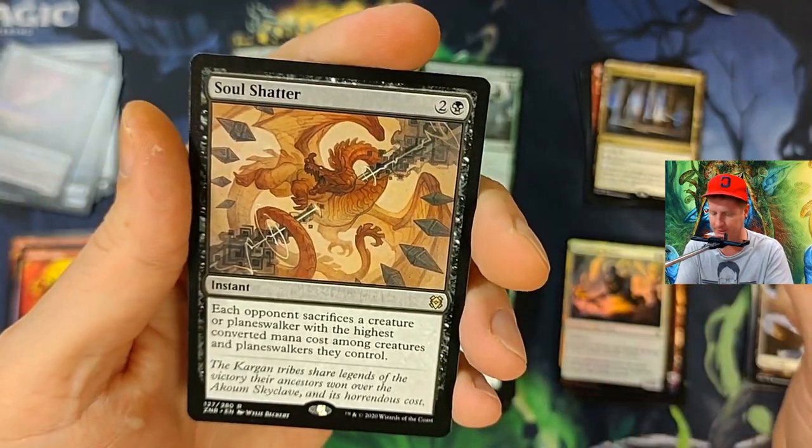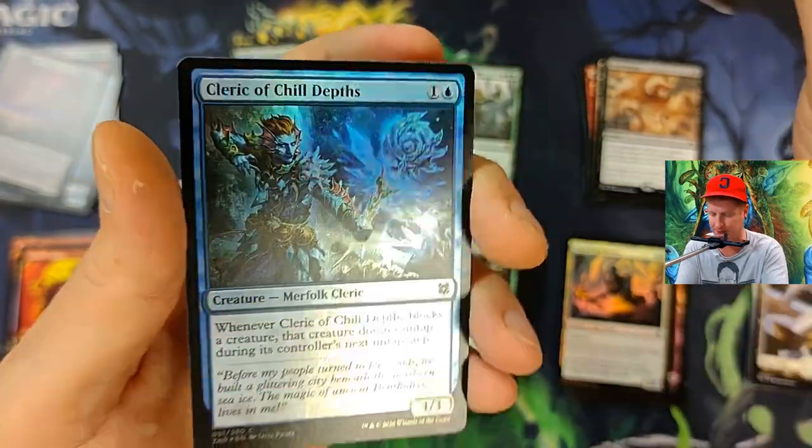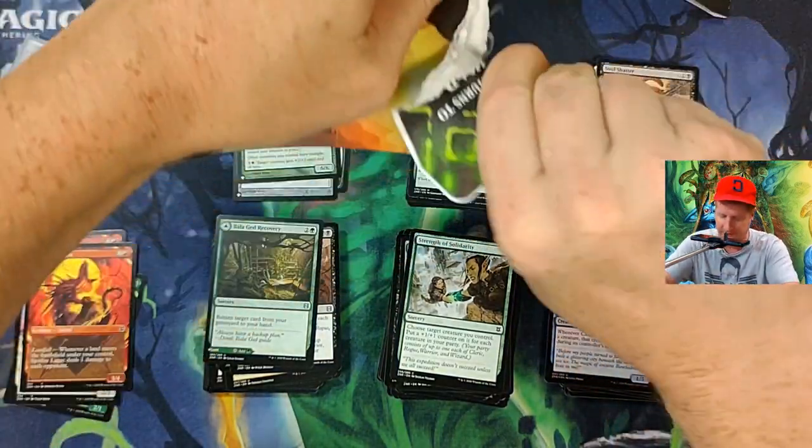Each opponent sacrifices a creature. Yep, stuff, things, all right, cool. Soul Shatter and the Depths. Bada boom, in a foil. That's it. Okay, need to hit ourselves another one of these dirty cards.